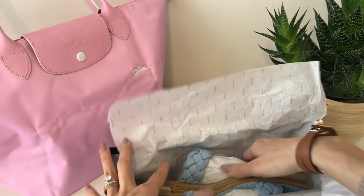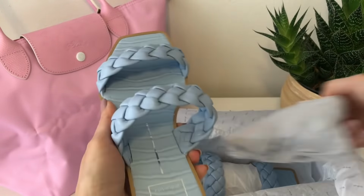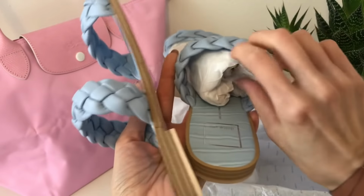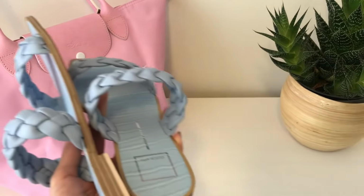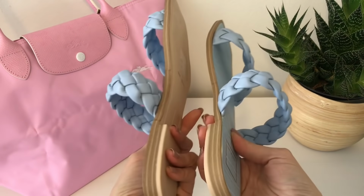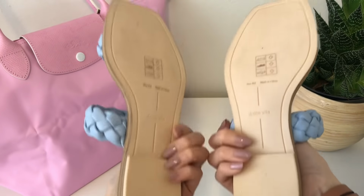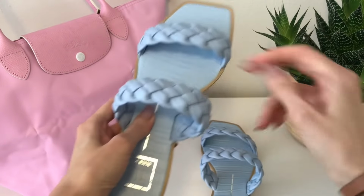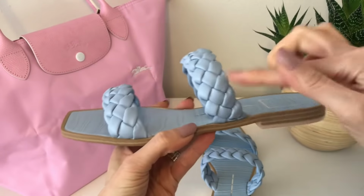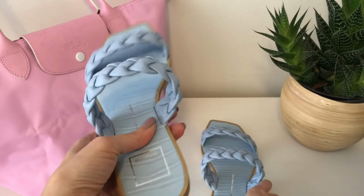Look at the color. I was looking for some fun, colorful sandals, not too expensive, but really comfortable. So I found these. They actually came in pink too, but I didn't really love that shade of pink as much as the shade that's on the Longchamp bag. So this blue, I just thought it was so pretty for the beach and the pool. It's rubber bottom, so it's got some of that traction, and it's really sort of flexible here. It's braided, so it's comfortable. It's really comfortable. And I love this second strap because it kind of holds my foot in. And so there's that extra support. It's not going to slip out.